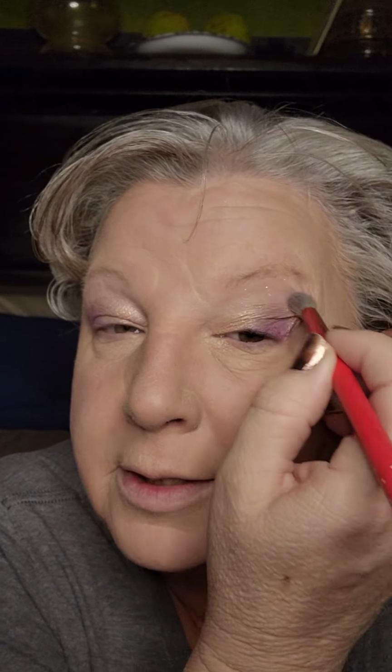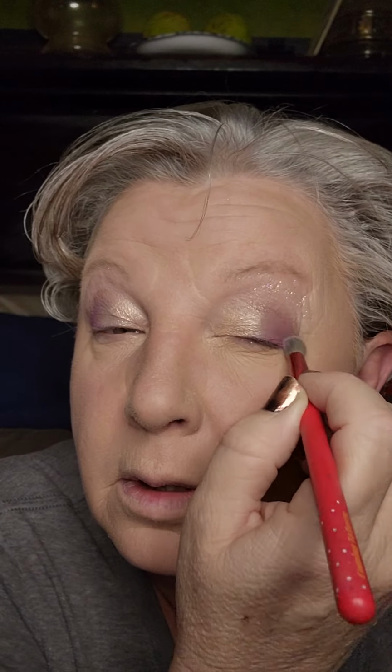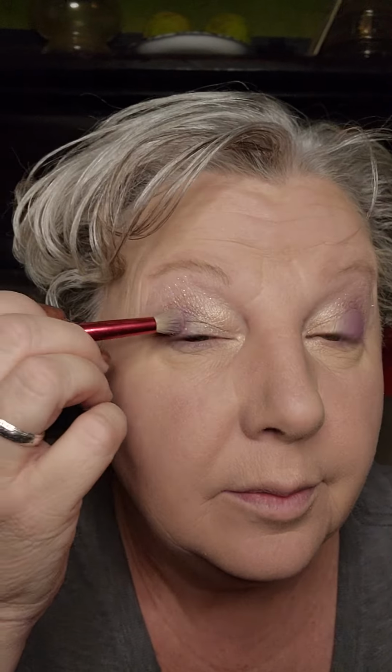So let's blend this side. You really can't tell that green is even there. I mean, at least I can't. I can see it, but it just doesn't really pop, does it? Well, that's kind of pretty. What do you think? I'm not hating it, y'all. I am not hating it.